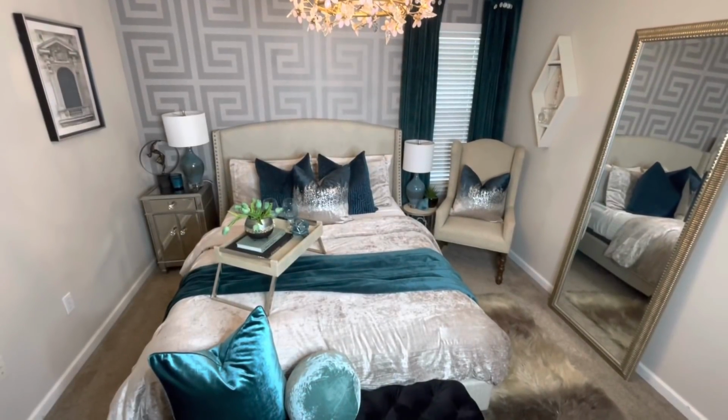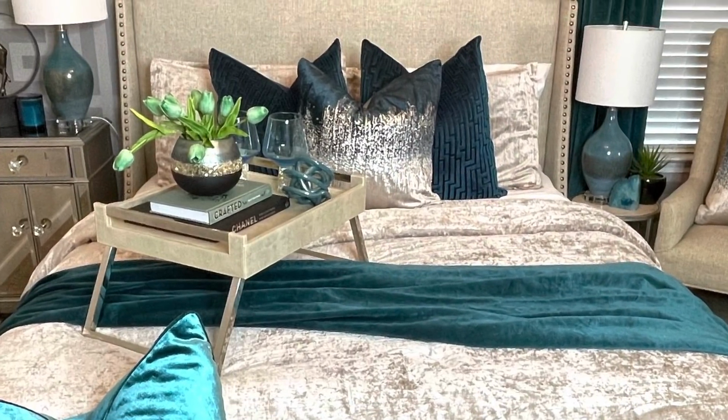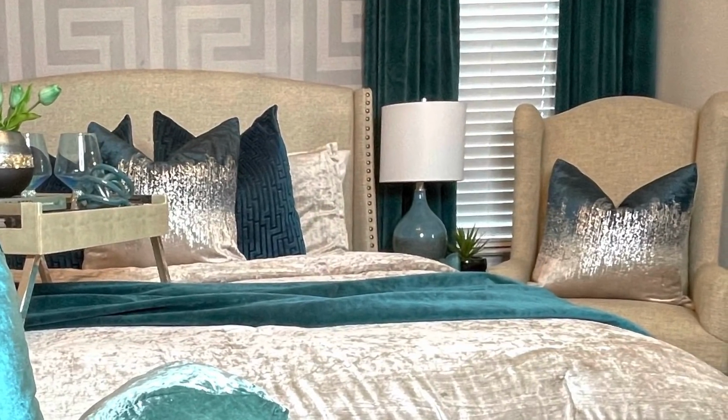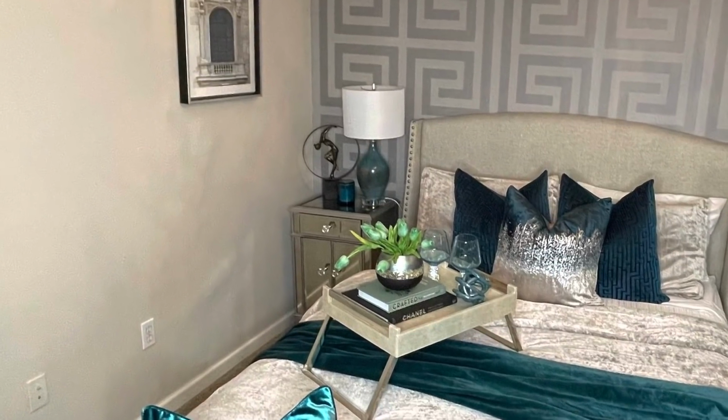All right, everyone, here is the finished look. And as I mentioned earlier, I would definitely consider making this room an office. The only thing that I don't like about this room is there's only one window. So that's really why I took the other nightstand out.